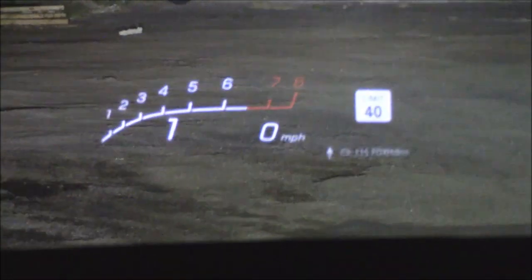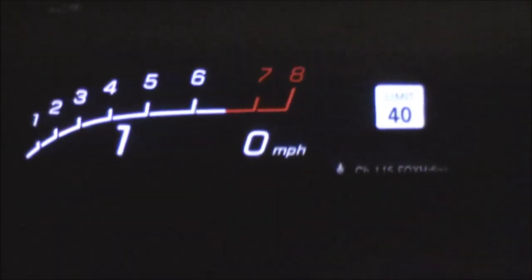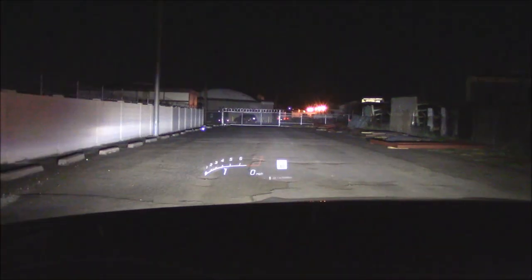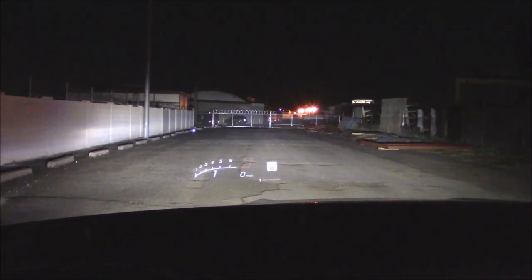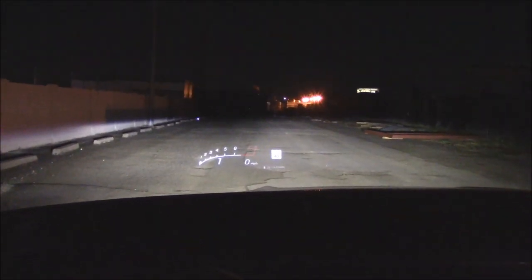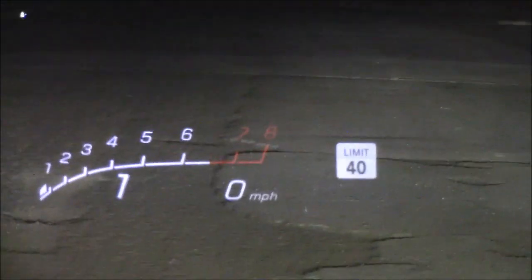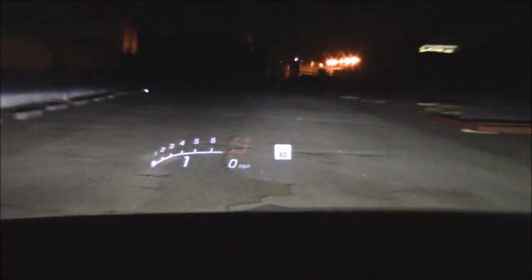And the heads-up display is very bright. I don't like looking at that. I want to find a way to turn it off. We'll do that later. Here we have the brights on the building 300 feet away. Excellent light, good white spread. Go to low beam. As you can see, the heads-up display is always there. If you love the heads-up display, you'll like this one.